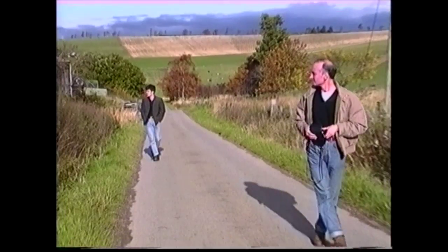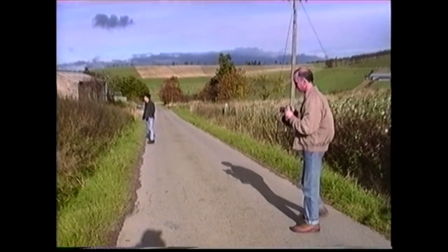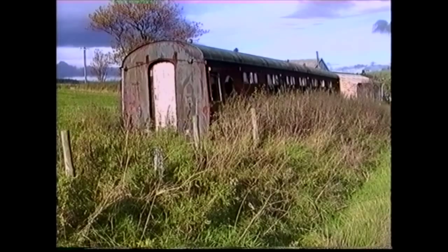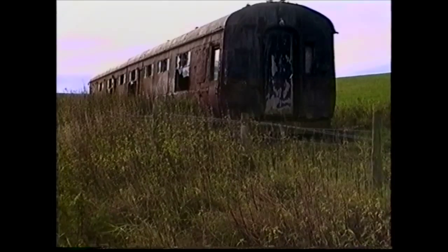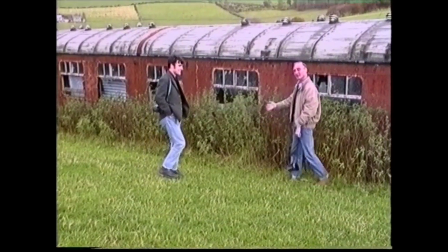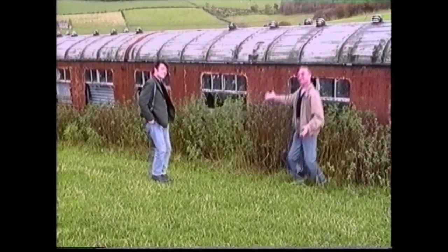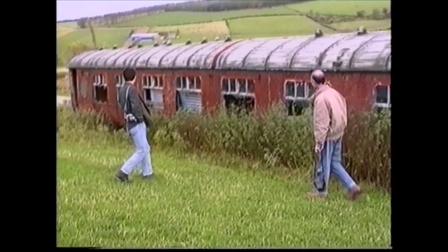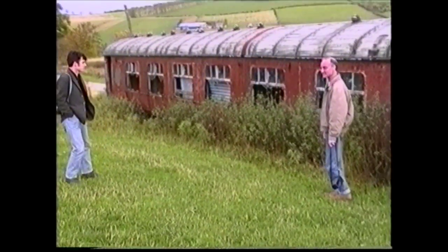Were we ever going to find an LMS carriage? Hey, it's very interesting. This looks extremely interesting. And there it was, an LMS designed carriage. We were like kids in a toy shop. We found it. Excellent. At last. This is an amazing find.